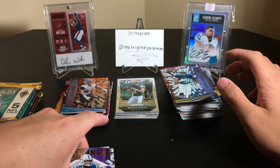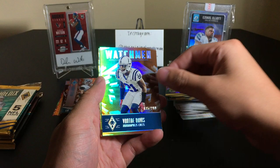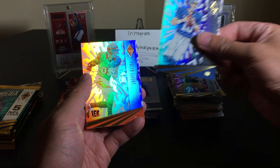All right, we're just looking for some good numbered cards out of these ones. Aaron Rodgers, Thurman Thomas, Watchman, Vontae Davis to 299. I might have had this card already from somewhere. I'm not too sure where, but I feel like I've seen that one before. Eli Manning and Tyler Eifert. Now let's get into the thick pack.